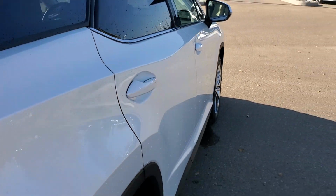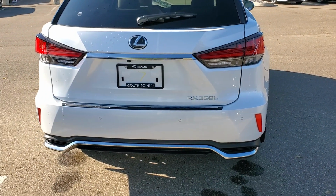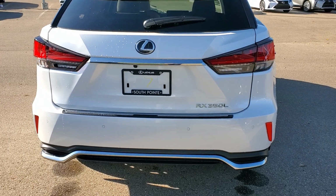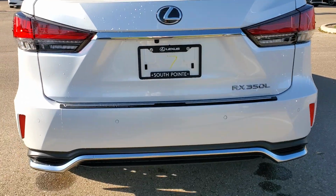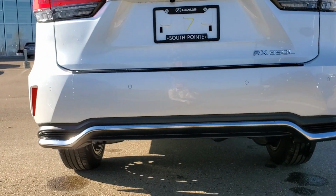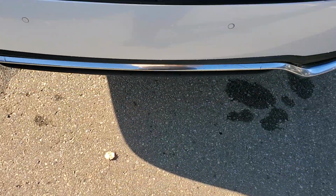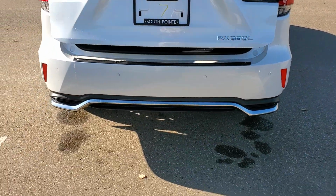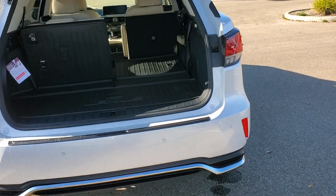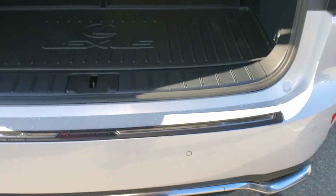And in the back, you're going to get the kick sensor. Here, that's what the tail lights look like anyways. It has the rear sensors that'll beep too. And then with the kick sensor, basically kick your leg underneath, and then the rear hatch will open up strictly just from that. Or you can use the button under the handle or the key, of course, too. We'll have that all built into it as well.